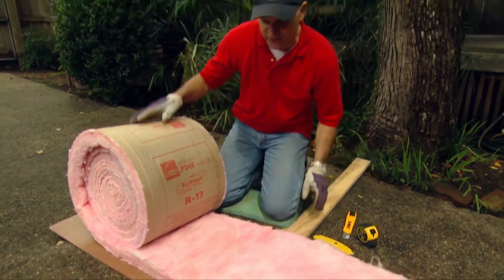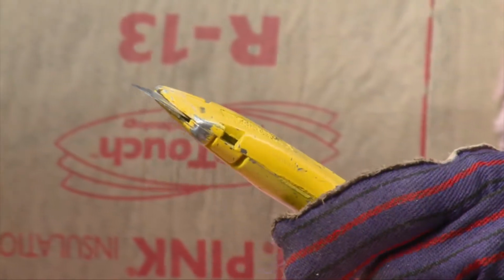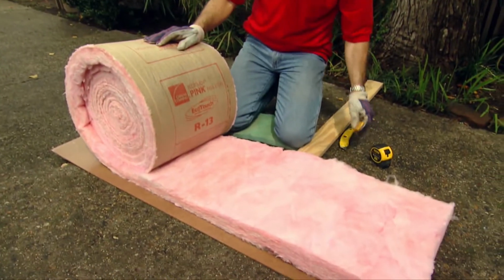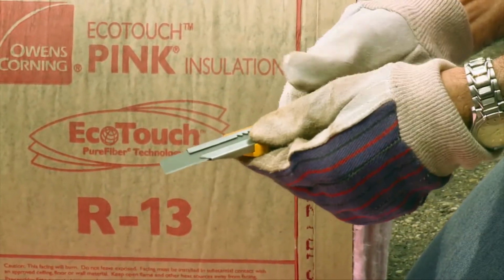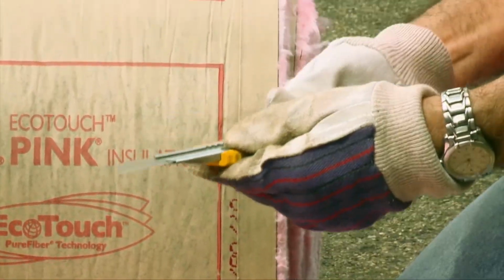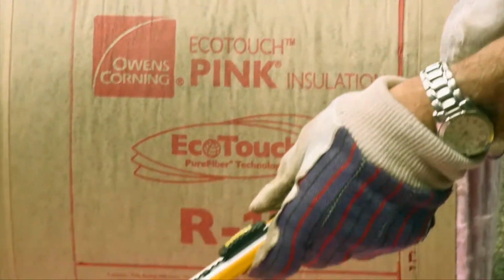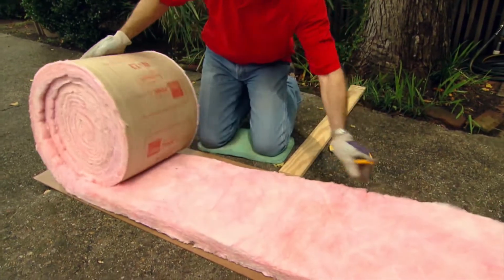Now, even with insulation, this is only R13, but it's about 4 inches thick. If you use a standard utility knife, you can see the challenge. The blade's only about 1 inch long. So what I prefer to use is a utility knife that has a snap-off blade. The way these are designed to be used is you extend the blade, and when it becomes dull, you snap it off and extend another blade. But you can also extend it 3 or 4 inches. What you end up with is this beautiful insulation cutting weapon that will slice through the thickest insulation.